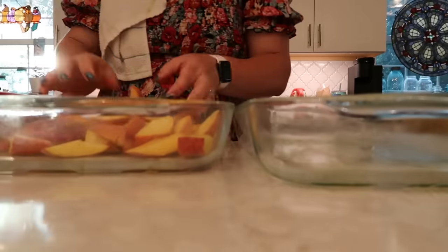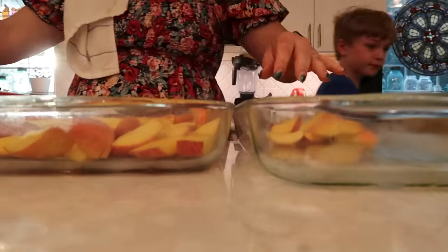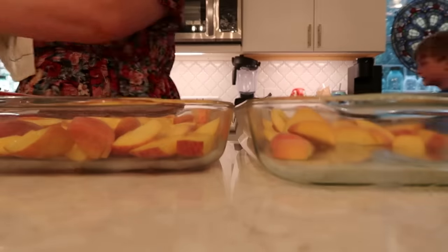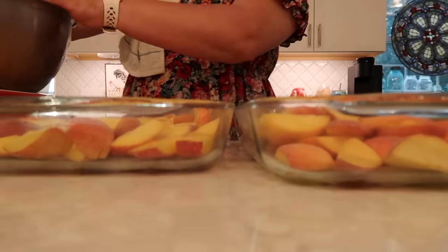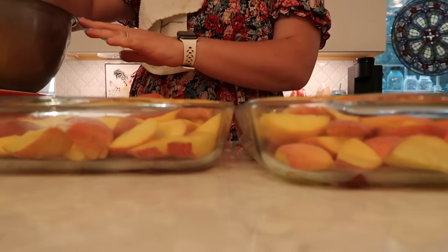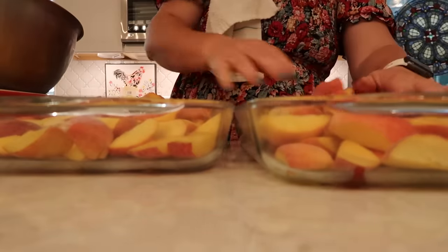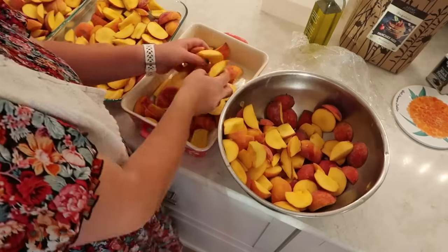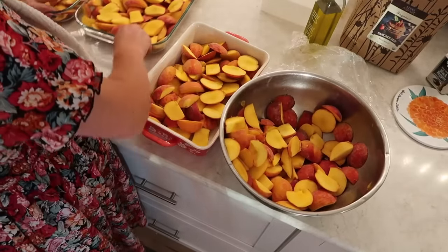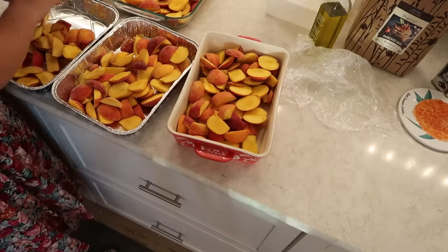And now I am going to do several pans of big batch peach crisp. Don't ask me how to do a smaller version of it. You won't find that on this channel. I only know mega and lots. So I am doing 5 big pans of peach crisp. Within those 5 pans, 2 pans are those big 10 by 15 pans, and the other pans are 9 by 13.